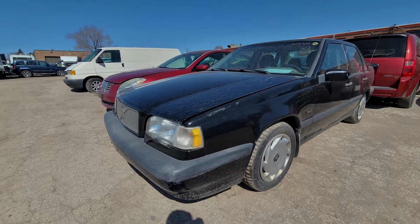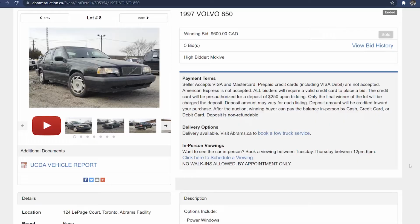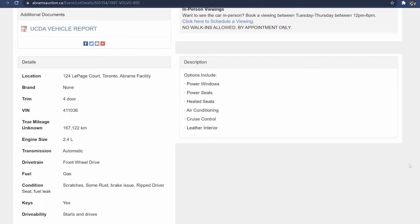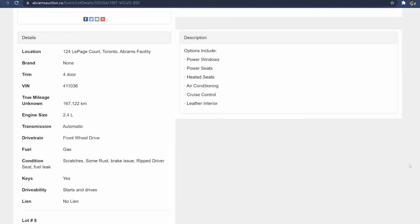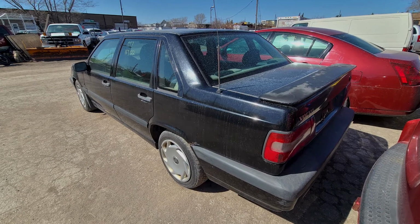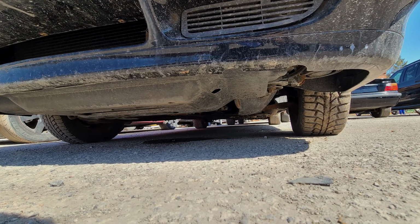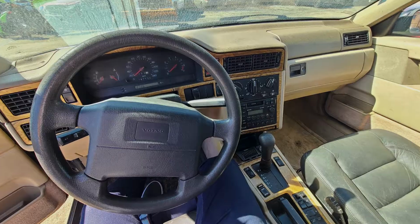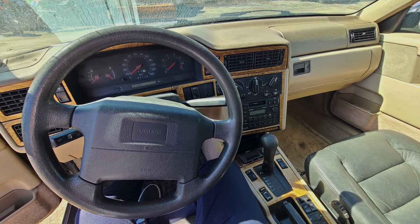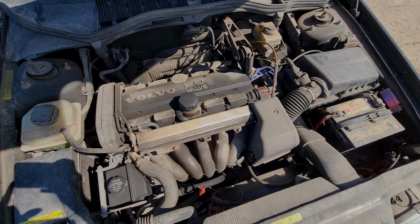The other one was a 1997 Volvo 850, and it looked like it was in decent shape, right? They're good cars, right? That generation is pretty reliable. It had issues with the battery, I believe, and it ran, according to the description. There was barely any rust. It only had 160,000 kilometers, and yeah, it looked like a decent deal for $600 or whatever, right?